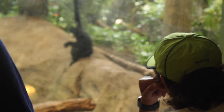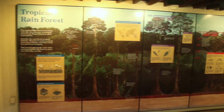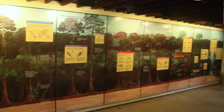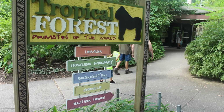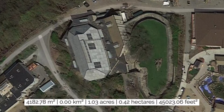6 of the world's most mysterious jungles under one roof. Nearly everything you see at the Tropical Forest attraction is placed within a single large indoor atrium that opened in 1991. The zoo and others claim that the attraction is 5 or even 16 acres large, but according to Google Earth, the entire area itself just comes out to be 1 acre.